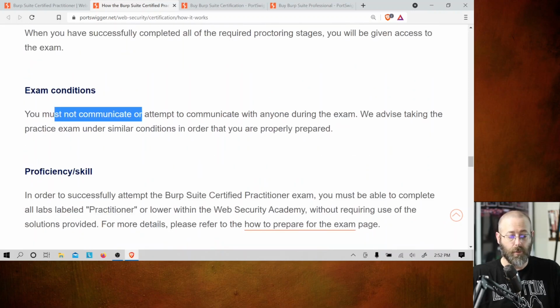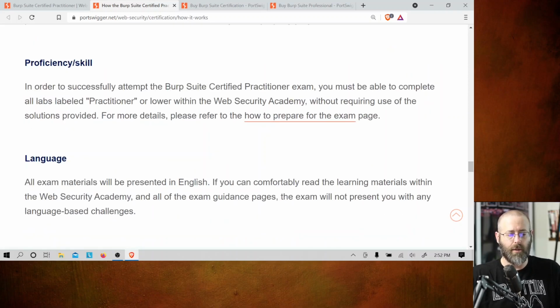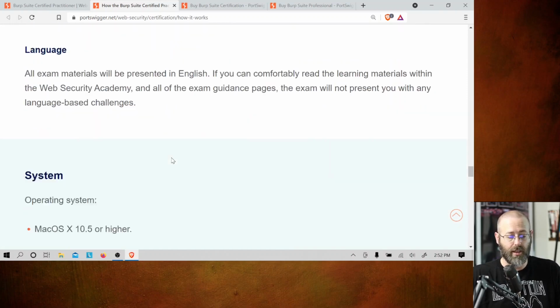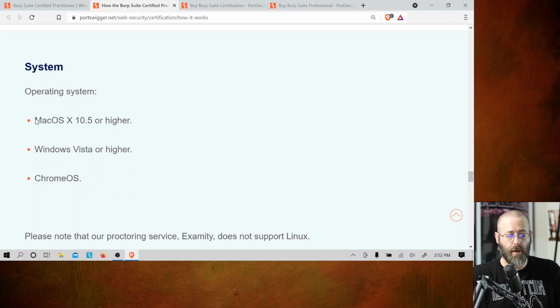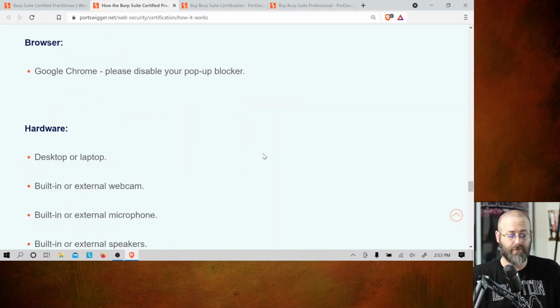Exam conditions. You must not communicate or attempt to communicate with anyone during the exam. We advise taking the practice exam under similar conditions, just so you know what that's like. You're talking about your proficiency and skill. If you want to be successful, you must be able to complete the practitioner labs and lower. We already saw that. The language is English. System requirements are going to be macOS 10.5 or higher, Windows Vista or higher, and Chrome OS. Those are what you want. And it looks like Chromium-based browsers like Google Chrome are where you're going to go. And please disable your pop-up blocker.